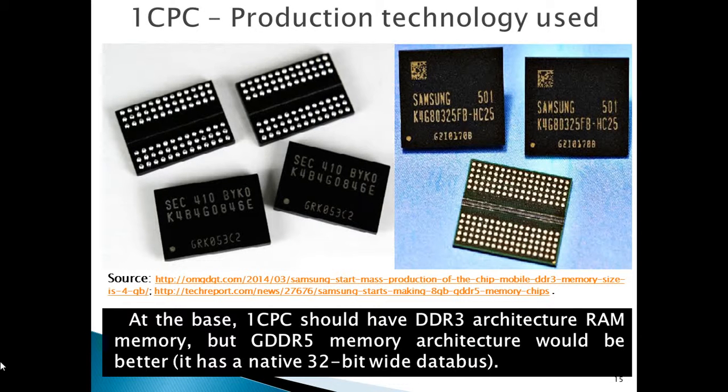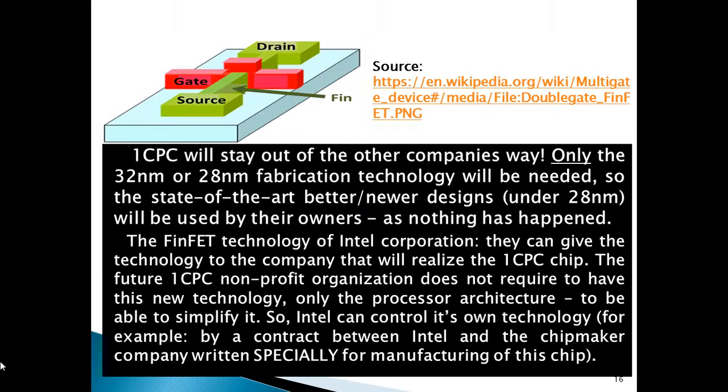1CPC production technology used. At the base, 1CPC should have DDR3 architecture RAM memory, but GDDR5 memory architecture would be better. It has a native 32-bit wide data bus. 1CPC will stay out of the other companies' way. Only the 32 or 28 nanometer fabrication technology will be needed, so the state-of-the-art, better or newer designs under 28 nanometer will be used by their owners as if nothing has happened.